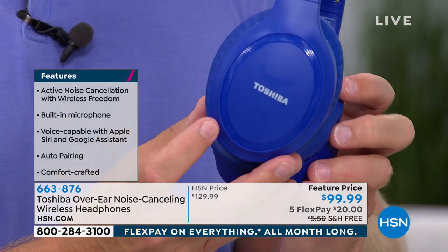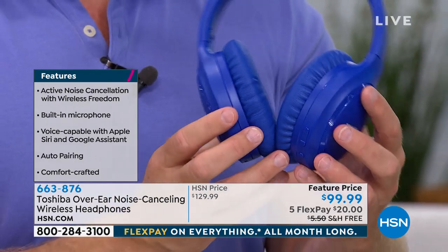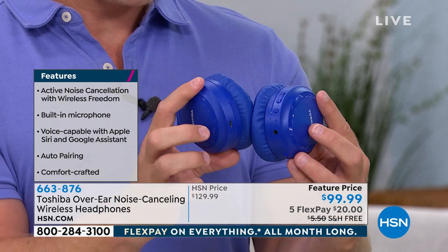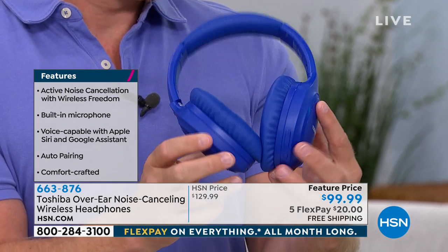And by the way, the battery life on this, what would you expect? It's 22 hours. I mean, that's phenomenal. Impressive, when you think about it. Pause and play, volume control, all right over here. And Brett, your number one favorite, yes, this does have the ability to be plugged in as well. Because now you get to use it both ways.